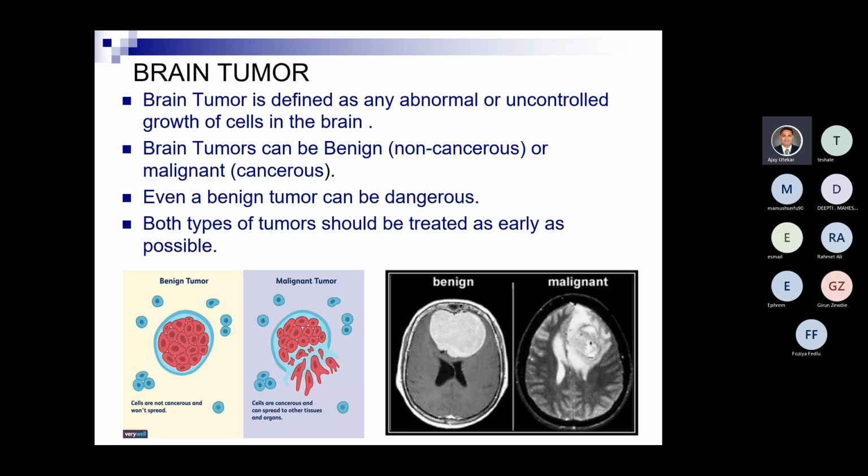A brain tumor is defined as an abnormal and uncontrolled growth of cells in the brain. Brain tumors can be benign or malignant. Even benign tumors can be dangerous. Both types of tumor should be treated as early as possible. You can see how benign and malignant are seen. This is the general benign and malignant definition of any type of cell. When it comes to brain tumor, these are the visible features.